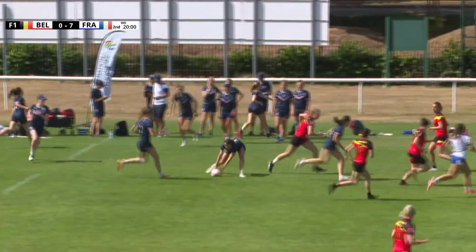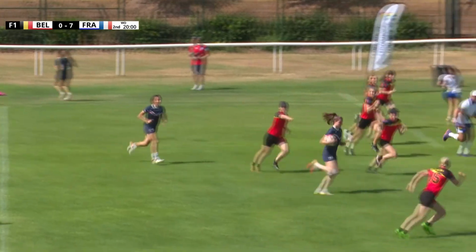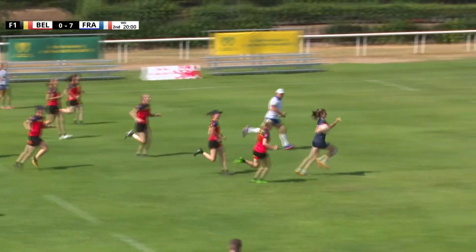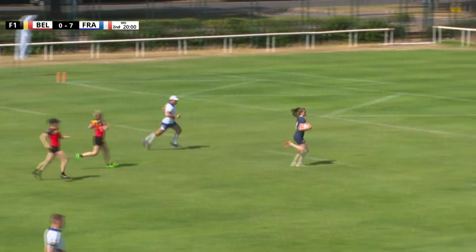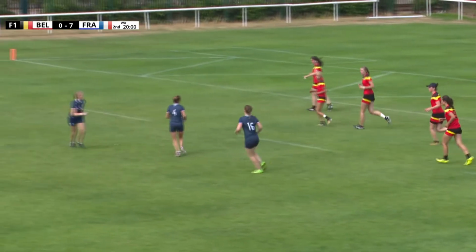We've seen the tries from the game so far. Like we said, France just run really hard, really hard. Look at that. That's just heads-up play, and that comes off the back of their transition and their subbing.